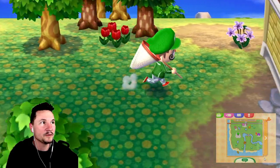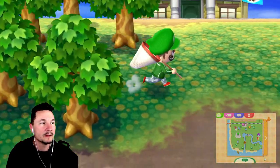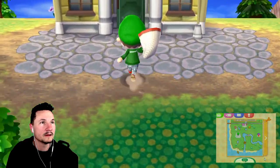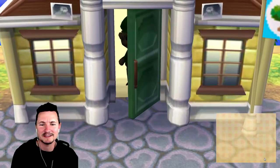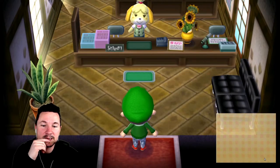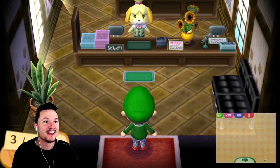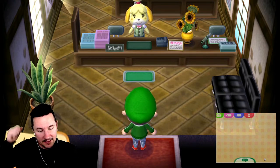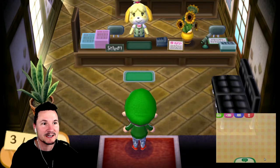Okay, ready to talk to all those villagers. I just want to make sure I'm talking to everybody. Should we talk to Isabel? Let's talk to Isabel. Did we see Sly yet today? I don't remember seeing Sly. Sell the flea. Okay. Just got here. Have you tried looking for the money rock? I did. I got the money rock and the other rock with the crystals in it.